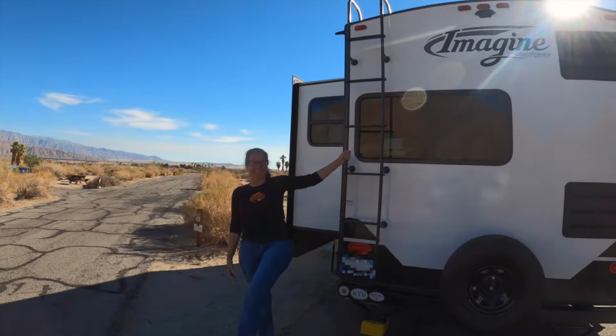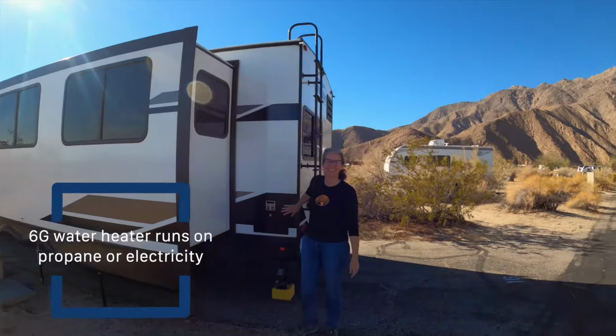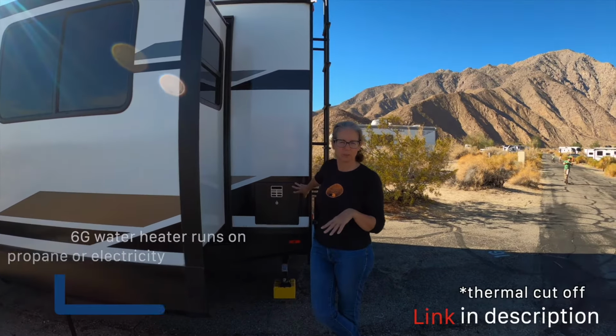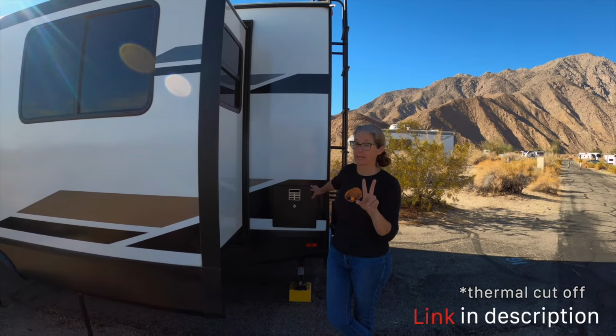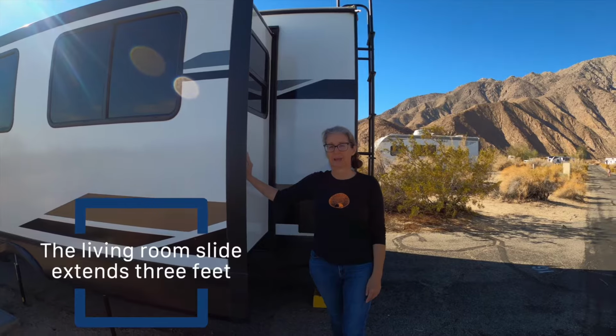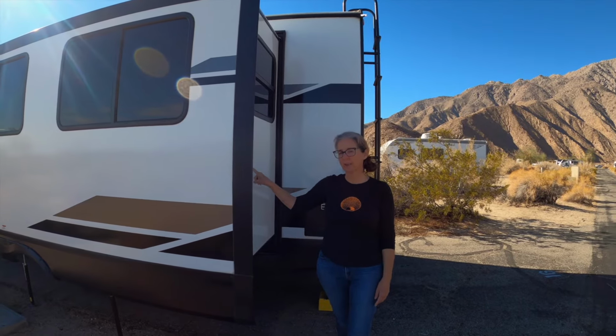Ta-da! This is the water heater on the outside here. We've had a little issues with the fuses in the water heater. There is a fuse you can replace in here. We've done it twice now. Huge living room slide. Which slide is this, babe? Lippert. This is the Lippert slide. This one goes out a little better than the kitchen slide.